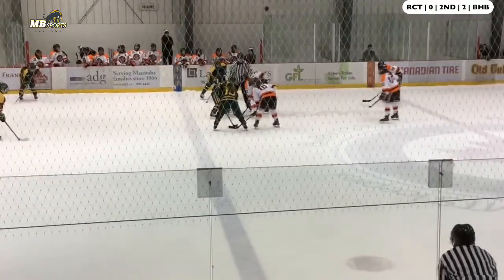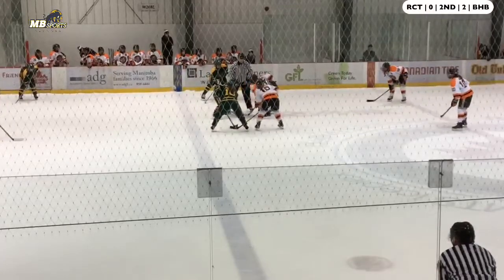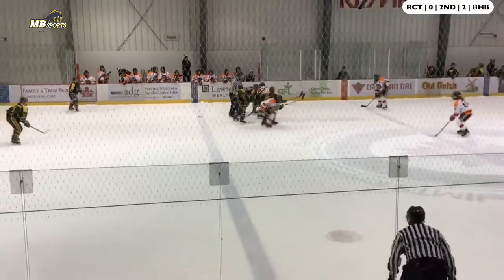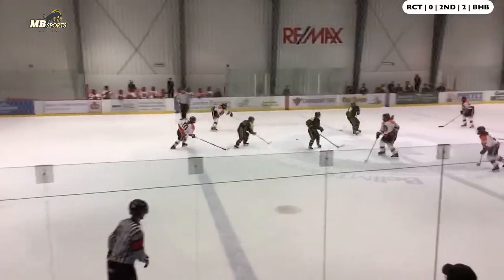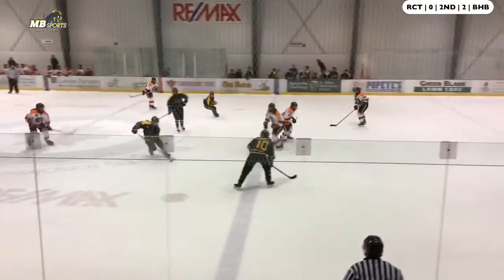14-14 in shots. Pretty quiet game. Quiet shots on goal for both teams this second period. And you know what? That was a bit of fatigue wearing on those Balmoral players, I'd like to believe. They had their best line out for the full 2 minutes, and boy, the best opportunity came by Ridley.